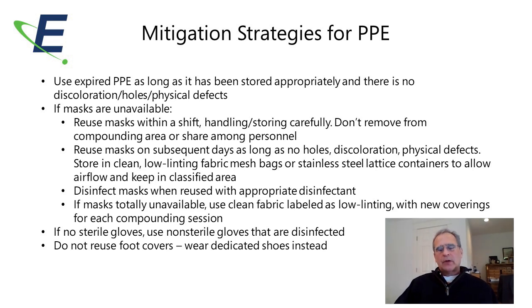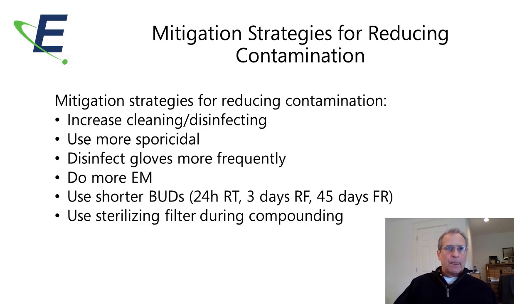And they also add that foot covers should not be reused. Instead, dedicated and disinfected shoes should be used. That's a very useful recommendation if you're going in and out of just routine compounding areas. I have some problems with that in terms of aseptic processing. Total antimicrobial barriers are really important. So to reduce the contamination, again, increase cleaning and disinfection. Use of sporicidal agents, they say judiciously, and I believe the term should be better defined to understand what judicious means. Sporicidal agents are also toxic, so we have to be aware of that. Again, disinfect the gloves more frequently.